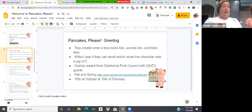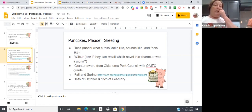Fall and spring are the times that we have to apply for our grants. I would encourage you to encourage other teachers to apply, the 15th of October and the 15th of February. And I put that in my Google Calendar a month ahead of the due date. Normally what I do is, in the summer, I write my grant for October, and then at Christmas break, I write it for February. So I give myself plenty of time, and I send them in as soon as I get it done. So that's finished and I'm safe with that.